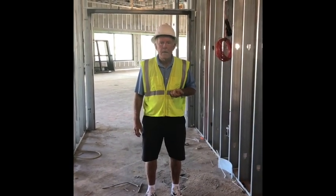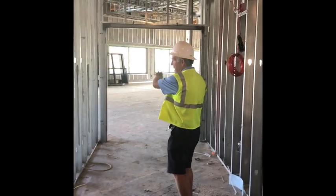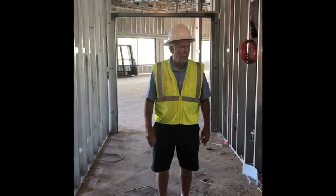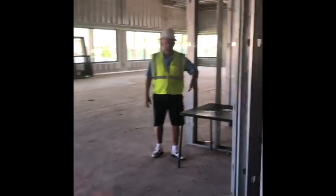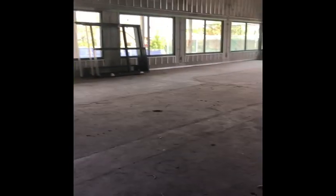Welcome back. We are obviously in the clubhouse. Where I'm standing right now is the entryway into the dining room. We have a separate entryway right there, and then of course this is the entryway into the grill room. We will not be putting in doors for the entryway into the grill room, and then a simple entryway into the kitchen. So right back here in this location will be the hostess stand for seating in the dining room and for greeting.